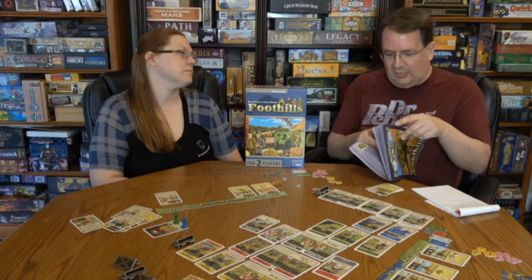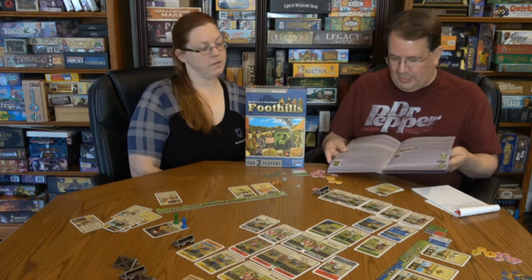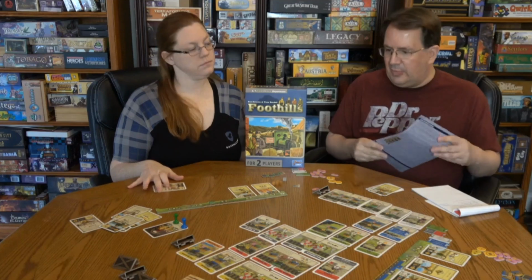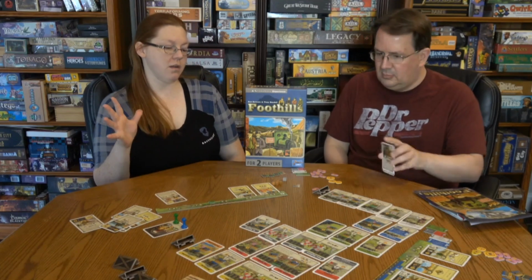But once you get past the opening, the pictures are much less prominent. Yeah, there's a lot of text versus pictures. And it is a pretty simplistic game once you get down to the roots of it. All right, so now let's talk about actual gameplay.